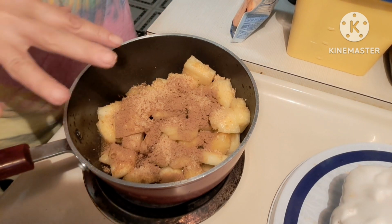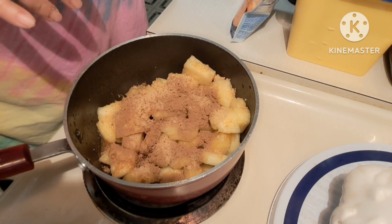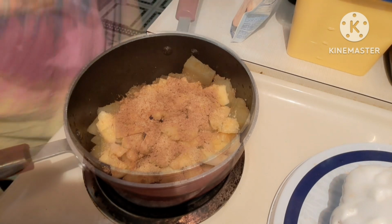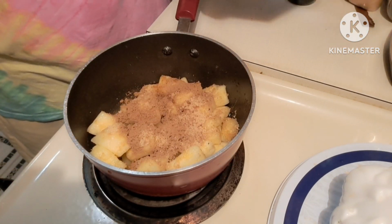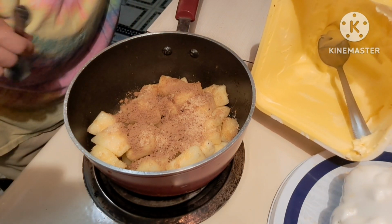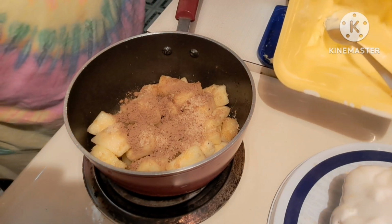So I'm going to simmer this for about half an hour to get the pineapple kind of soft and get a little syrup going. Oh, guys, hold on. I forgot to add my margarine. Mira nomás. I left my spoon in there from yesterday.